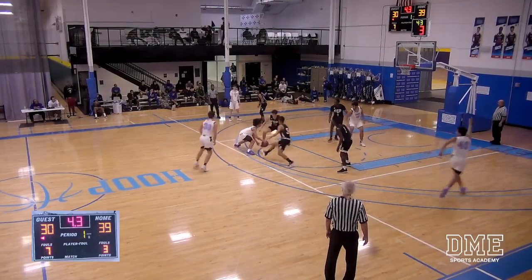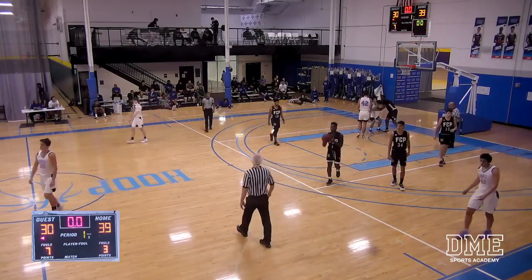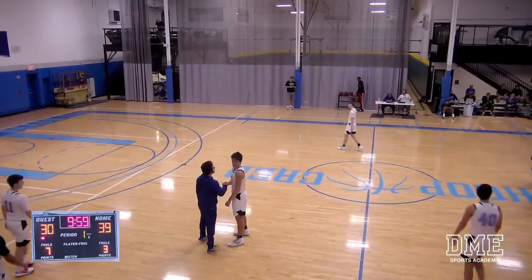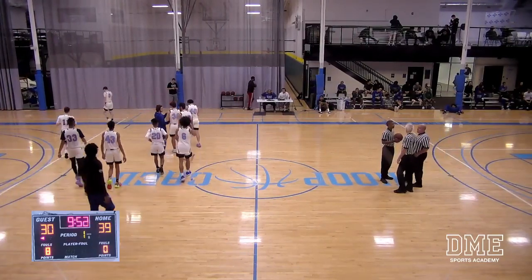Jalen, you missed that. Jalen drives tough. No foul. As it is halftime now here, 30-39, DME leads. We will be coming back at the start of the second half.